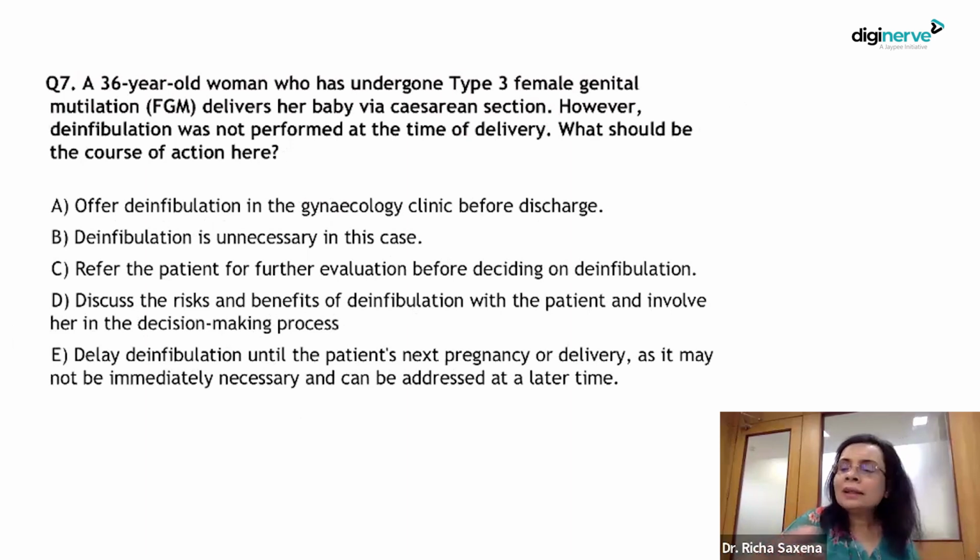mutilation. Again, there will be surely a question pertaining to female genital mutilation. So make sure you remember the classes, the classification, and everything about FGM, because for sure there'll be one question which will be pertaining to FGM. So she delivers her baby via cesarean section. However, de-infibulation was not performed at the time of delivery. What should be the course of action here?